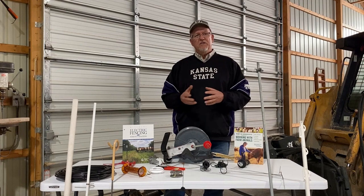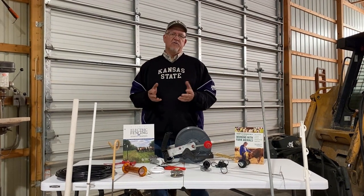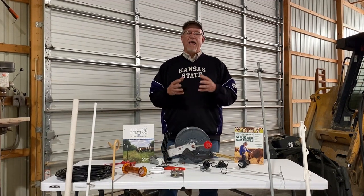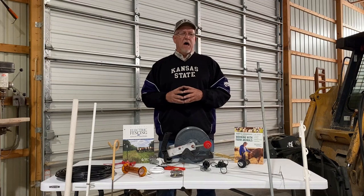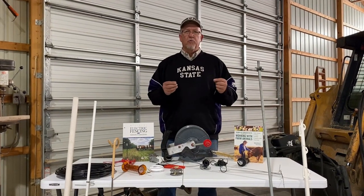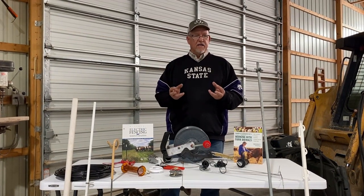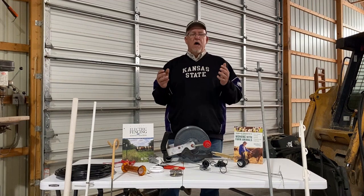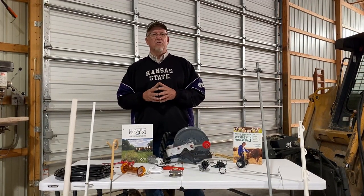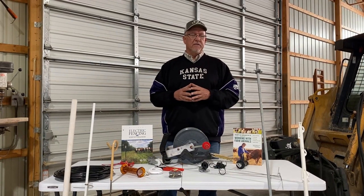Most of the permanent fence is done with 12.5 gauge high tensile wire. It's class 3 galvanized, so it lasts for a really long time. We've all put up barbed wire, and after 15 or 20 years it starts to rust. Well, with the high tensile wire, it's got that class 3 galvanized on it, and it is going to last for a long time, maybe 50 years before it starts to rust. It's also very easy to put up.